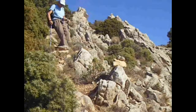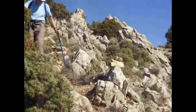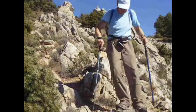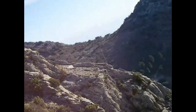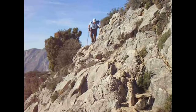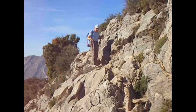Well, this won't give up. It's a scramble right to the end. And we're not at the end yet. But providing we take it slowly and with care, we should be okay. And that's where we've still got to go. Well, we're just off the ridge now. We're just coming down the side of the mountain. And we had hoped for a slightly better track, but as you can see, it won't give in.